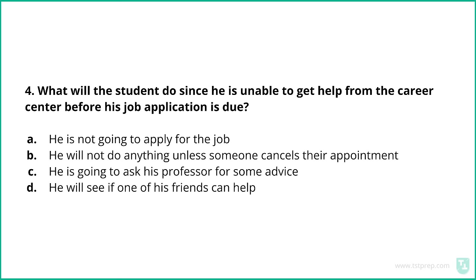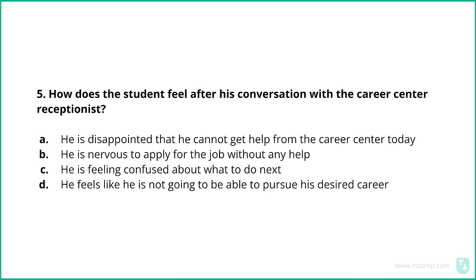4. What will the student do since he is unable to get help from the Career Center before his job application is due? 5. How does the student feel after his conversation with the Career Center receptionist?